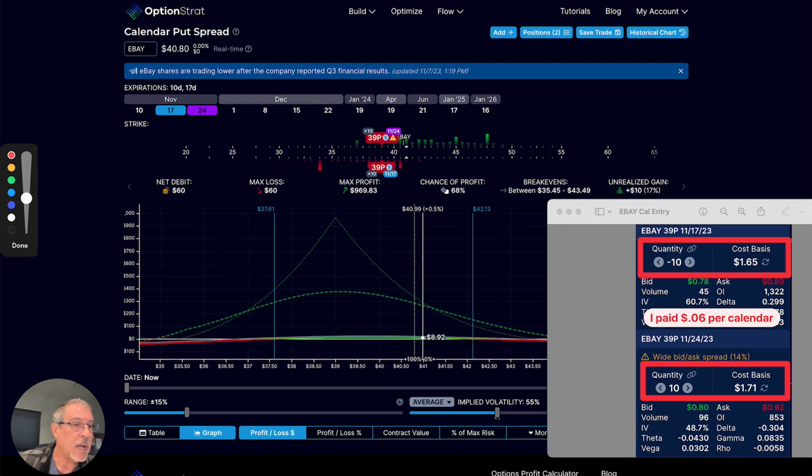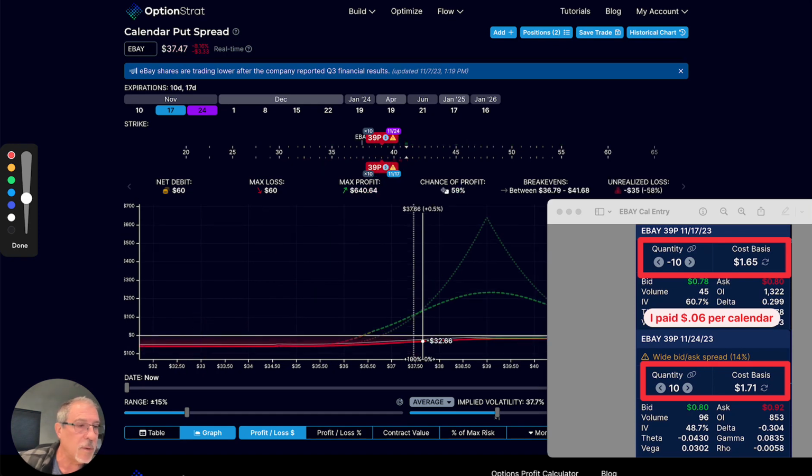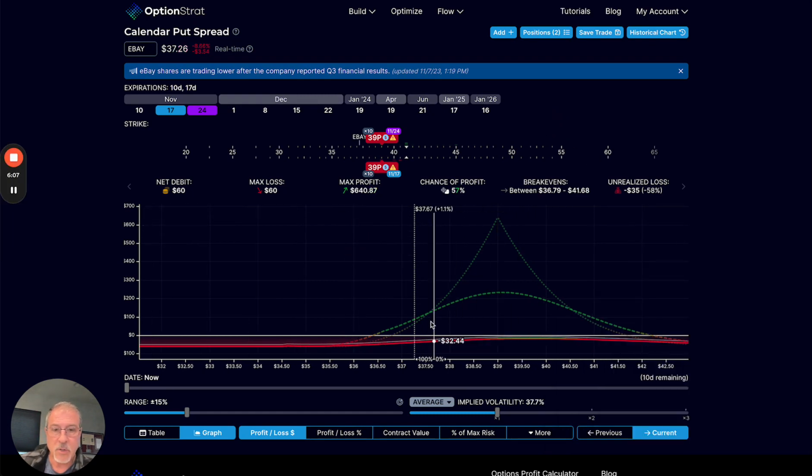We can see right now that our break-evens are theoretically out here around 36 and somewhere up here. Well, you can see that just dropped massively. Our tent just shrunk considerably. Oh, let me turn off the drawing tool so I can move this over a little bit. And so that's where we're at right now.